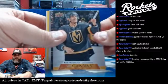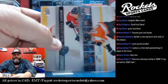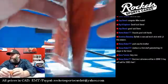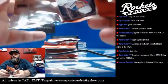Max Pacioretty with the Vegas Golden Knights for the UD Canvas. I can't believe we've got like 9 packs left. What, I think we should have more? Let's do more.